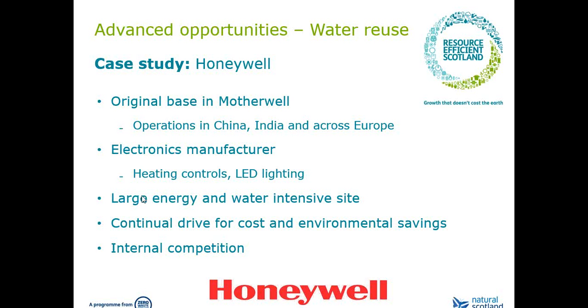So they had a cooling tower. It was always breaking down. It used a lot of water and a lot of energy. They knew they needed to replace it, and instead of replacing it with a like-for-like piece of equipment, they invested a bit more in a much more efficient dry air blast cooler. Not only did they save 90,000 metres cubed per year, but they also significantly reduced their downtime and energy consumption.